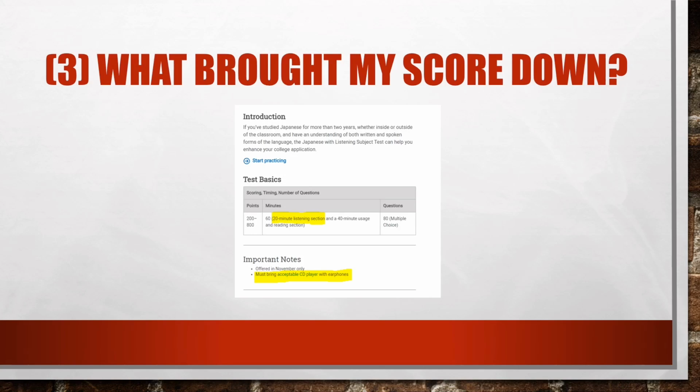Introduction and test basics. This is the basic information from them. And it says that the test basics: points range between 200 to 800. And how many minutes are you going to take the test?